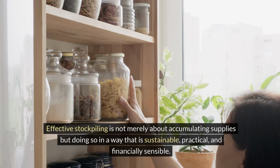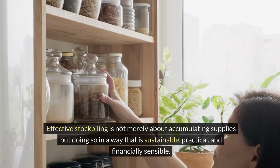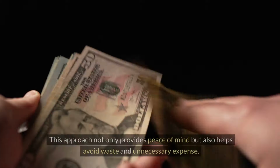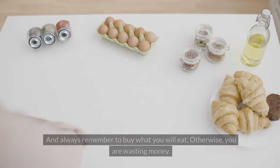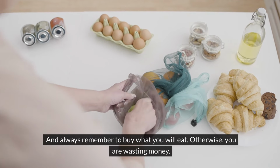Effective stockpiling is not merely about accumulating supplies, but doing so in a way that is sustainable, practical, and financially sensible. This approach not only provides peace of mind, it also helps avoid waste and unnecessary expense. And always remember to buy what you will eat. Otherwise, you're wasting money.